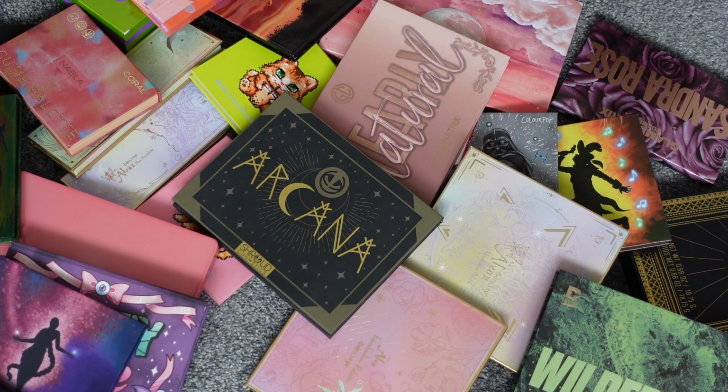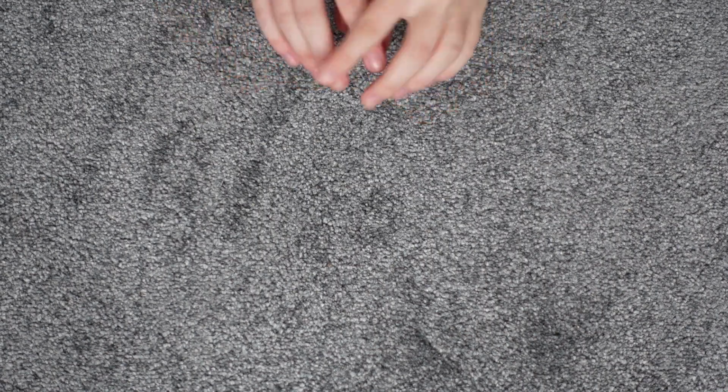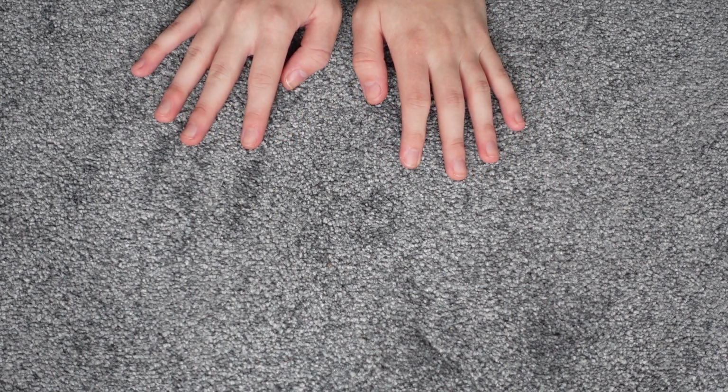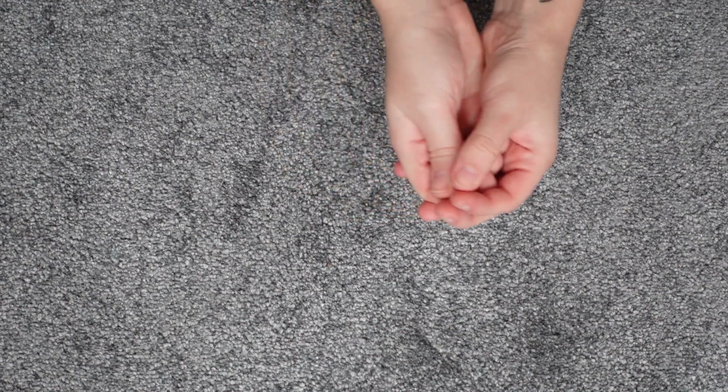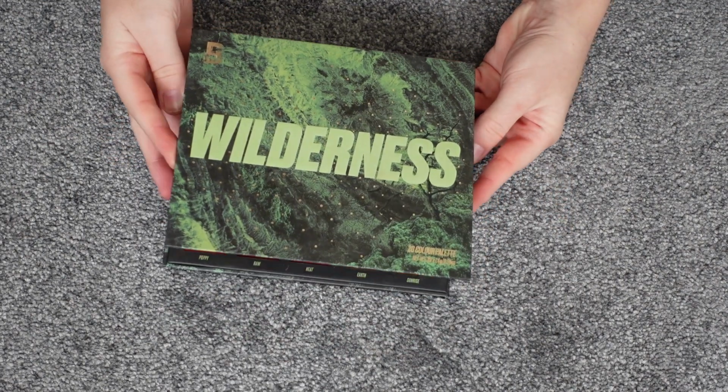Let's go by brand, shall we? So let me just organize things. Okay, so I think I'm gonna start off with one-off palettes that I only have one from a certain brand. We'll leave all of the ones that are kind of grouped together last. Let's start off with this beauty, the Beauty Bay Wilderness palette.